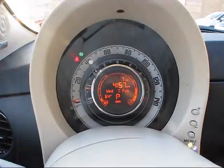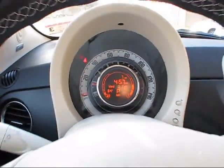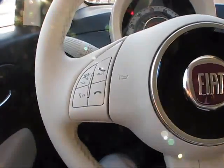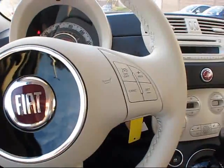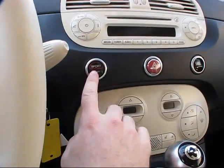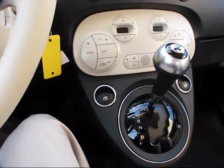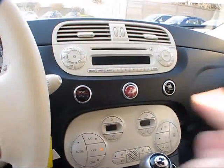It's the signature lounge trimmed gauges, the central tachometer and speedometer around the outside, full hands-free Bluetooth and radio and cruise control settings on the steering wheel. It does also have the sport button, which changes your throttle timing and shifting capabilities to provide a little bit more of a performance-oriented driving experience.